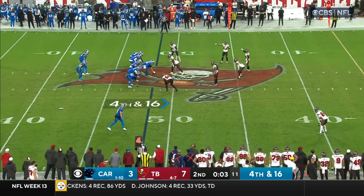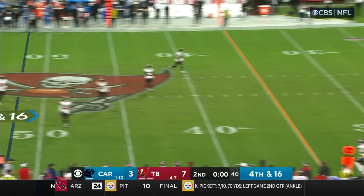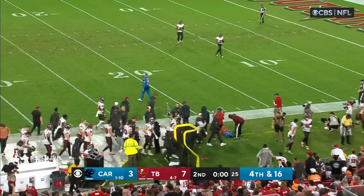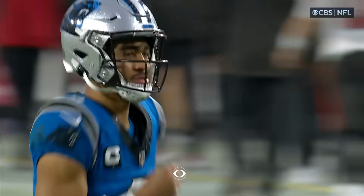These edge rushers have to contain Bryce so he can't roll out. Final play of the half. Man, that's going to go out of bounds by a wide margin. That was an intentional play to throw the ball out of bounds. That's about as conservative as you can be.